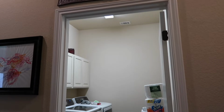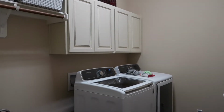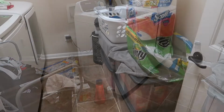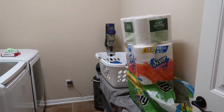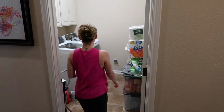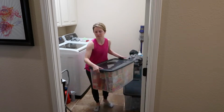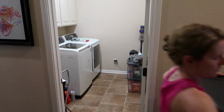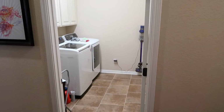Today we're going to start in the laundry room, and I'm just going to work on getting everything out of here so we can go ahead and give it a good deep clean. The majority of the stuff I need to move out of here is overstocked from our pantry. We try to buy in bulk so we don't have to go shopping every week, but the pantry is so unorganized that we have to put it in totes and set it in here.